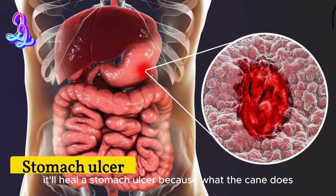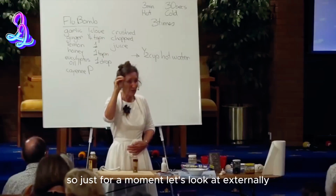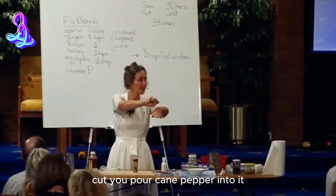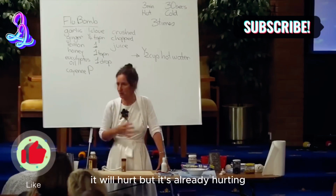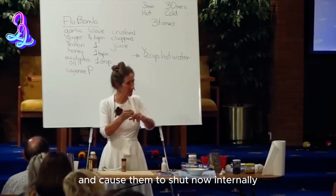So let's have a look at internally. Internally, it'll heal a stomach ulcer, because what the cayenne does is cause a constriction of any open blood vessels. So just for a moment, let's look at externally. If you have a cut, you pour cayenne pepper into it and it'll stop the bleeding. Any cut, put the cayenne pepper on it. Yes, it will hurt, but it's already hurting, and remember, it'll settle down and then bind it up, because it'll constrict the blood vessels and cause them to shut.